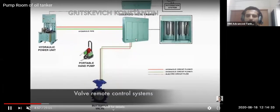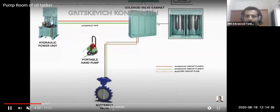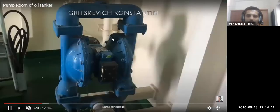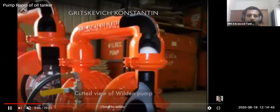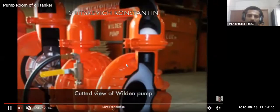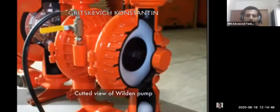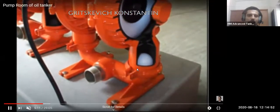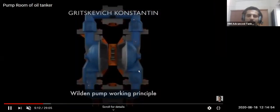Generally, they are operated with the electrohydraulic panel, and there is a big pump. But in case this fails, then you can either connect the hydraulic hand pump to this panel or directly to the valves, depending on the connection. Then Wilden pump for your bilges or any other spill or any problems. Wilden pumps are diaphragm pumps.